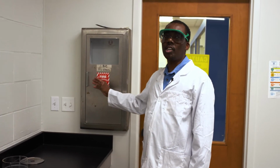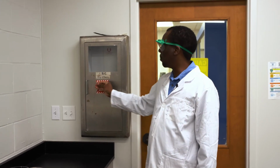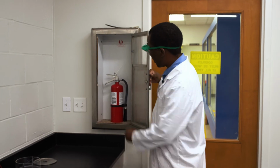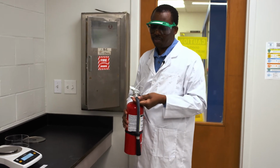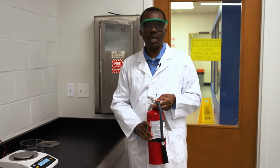Now, your instructor and first responders are trained to use the fire extinguisher, which is kept in a box like this throughout the building. Each lab has one. Inside, there's a fire extinguisher. You as a student are not expected to use the fire extinguisher. Your instructors are, and the first responders are.